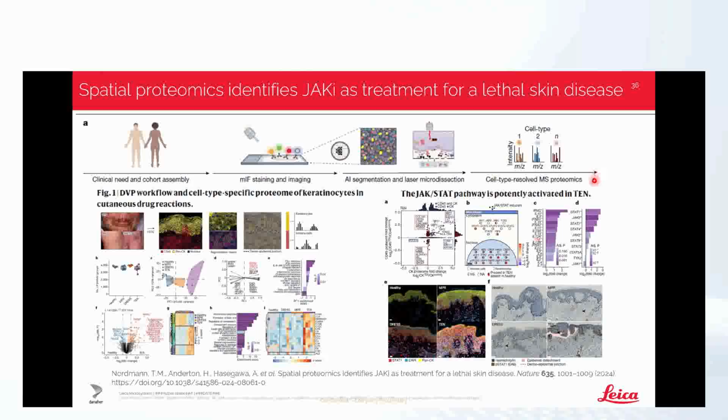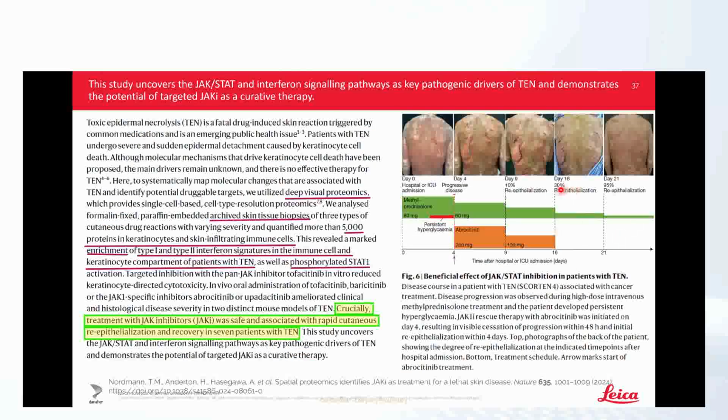I don't have the slides up here, but they went ahead and they tested this on tissue culture models and validated that the JAK pathway was activated, and inactivating it could reduce some of those pathways. They did it in a mouse model, and they could show that they could alleviate it. But what's more exciting here is, I should have warned you before I put this up, but this is a patient. They treated 7 patients, and all of them responded, getting re-epithelialization in 30 days.